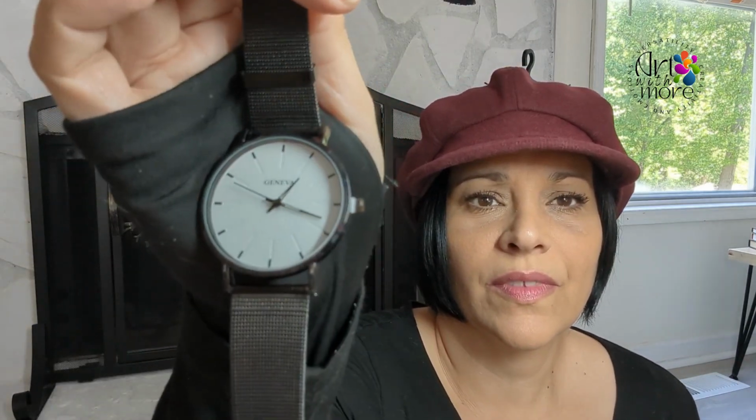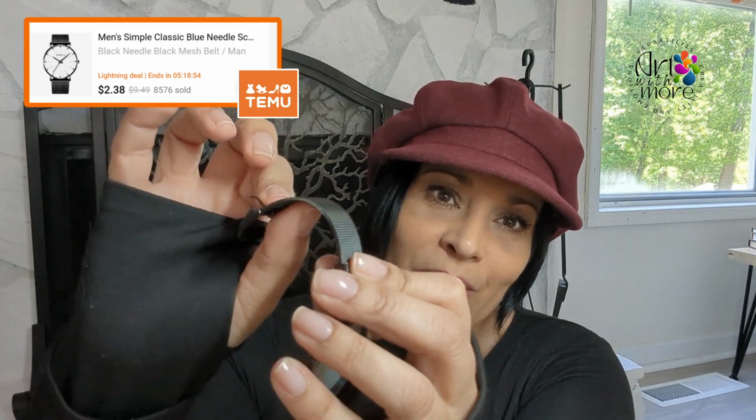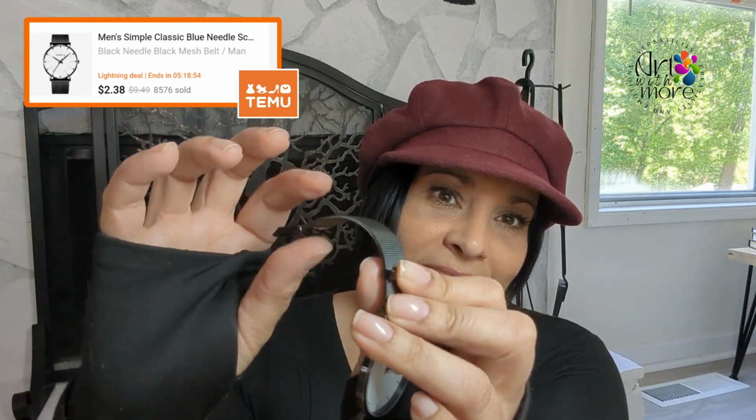Look at the watch. Let me see if it's upside down. Again, without my glasses. Let me see. I think it's like this. That's a nice watch. Really, really nice watch. Look at the detail here. And I really like this material. Look, it bends and it stays bent.